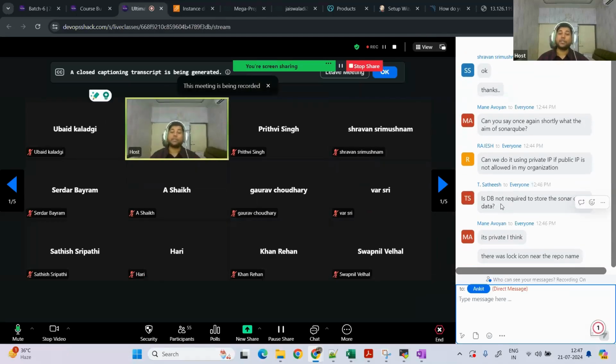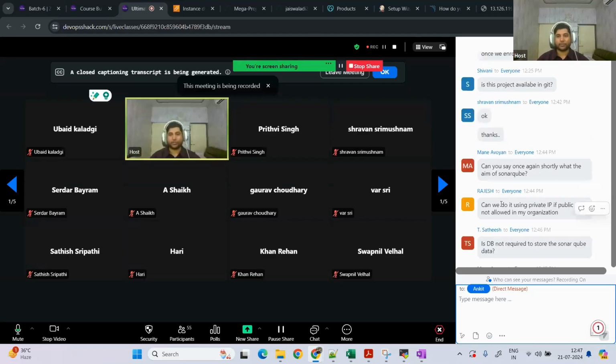Yes, so DB is actually needed, but the version that I'm setting up has an inbuilt one, because it's just for demo purposes. In companies, when we set up SonarQube, we have to set up Postgres also. We were using Postgres DB for that. I'll be teaching that as well in the course.